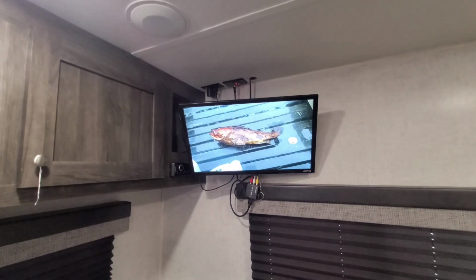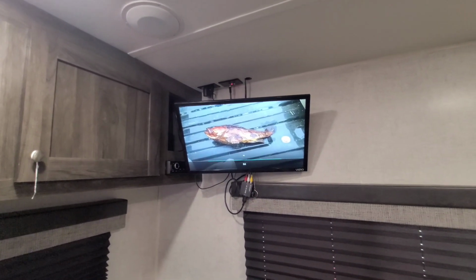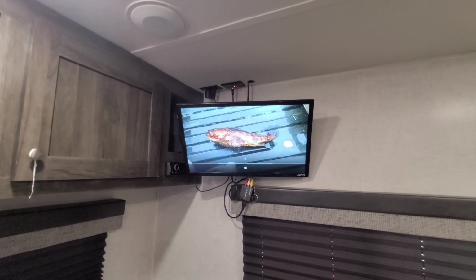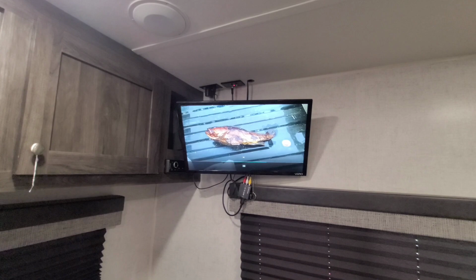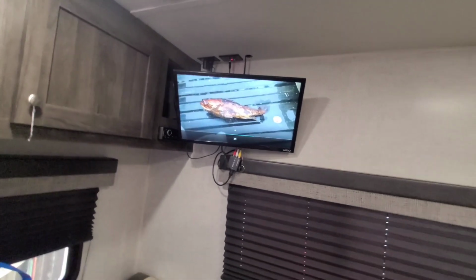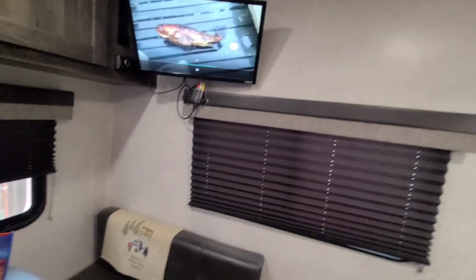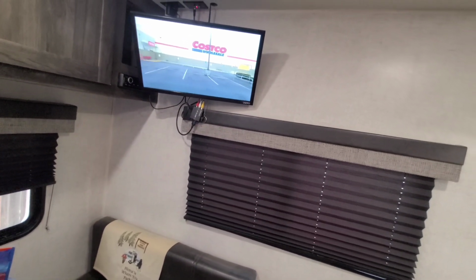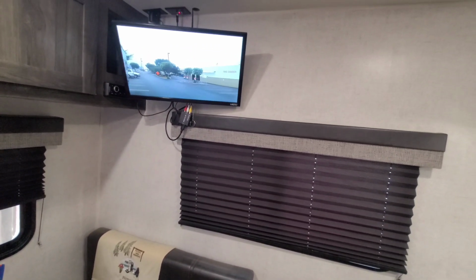So I did go fishing on the coast. Did catch a fish. That's it right there. A red rock cod. Pulled it out of the ocean. Wasn't planning on fishing, but somebody gave us some bait, some squid. And of course I used it.